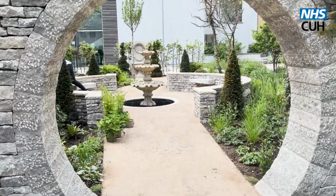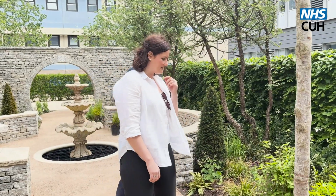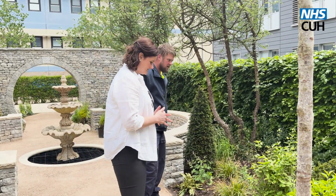So we've been really lucky to find this location at Cambridge University Hospitals. It is the perfect spot, both in size and shape. And we have updated it a little bit to be more appropriate for the hospital grounds, but we've kept the story intact. And the original story is this narrative about one woman's journey as she comes from the shadows and steps into the light.